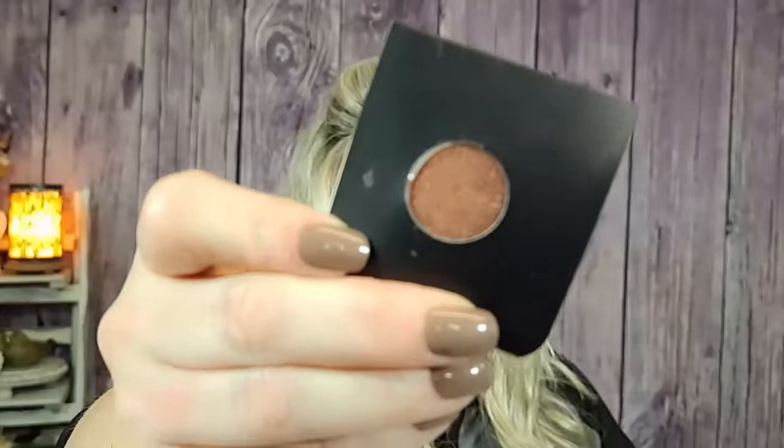Okay, another Pop Feel eyeshadow. Let's see how this one is, because the last one I wasn't super impressed with. I'm guessing all of these are probably about the same quality, but they're definitely not ColourPop quality, because ColourPop is very creamy and very easy to blend, and these, they're kind of not. The other one wasn't anyways, so that's what this one looks like.